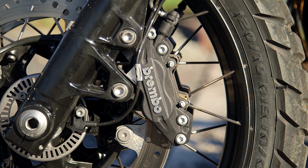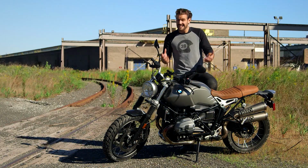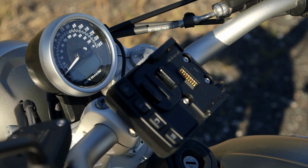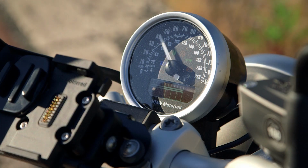So where I think BMW stopped short is the tack on this, or the lack thereof. You got a Speedo, you got no tack, you got no fuel gauge, and you got no gear position selector. There's really not a lot going on here, and I don't think it would have been too much to ask to have that tack included as well.